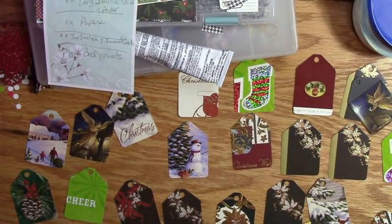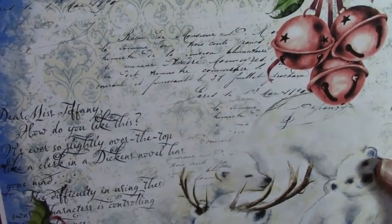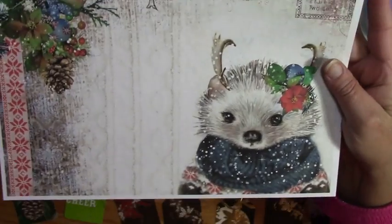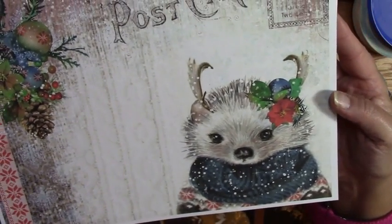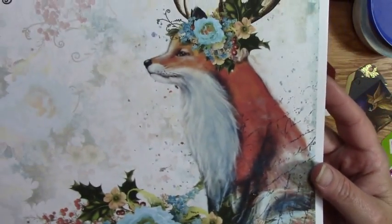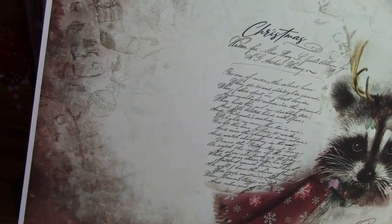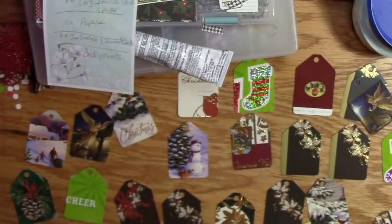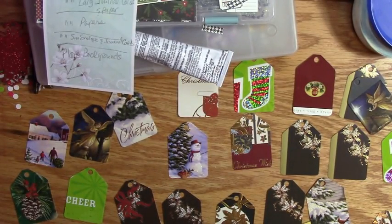Okay, and then the next one is the large journal cards and paper. So this is a piece of the paper. There's another one. Isn't that just adorable? I think that's a hedgehog. Look at that. And there's that cute little bunny. Nice paper. And there's that fox. Beautiful. Okay, this was not the journal cards and paper. This is just the Cozy Critter paper. Not the Cozy Critter gnome, but the papers.